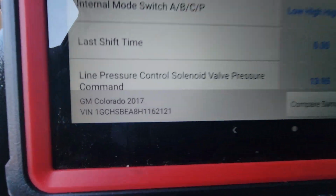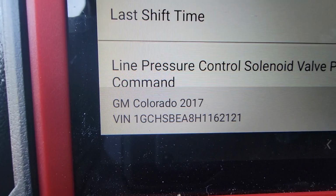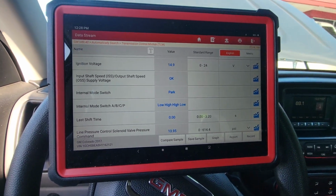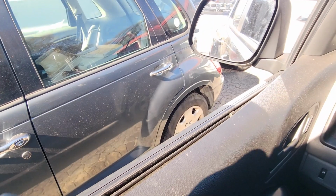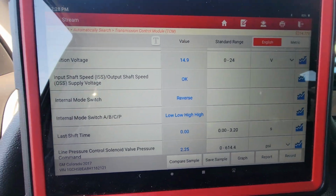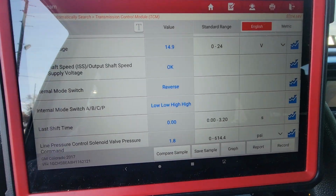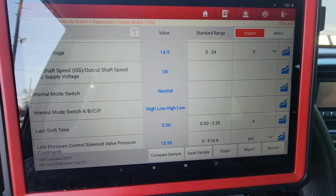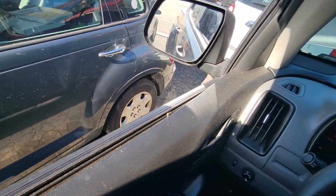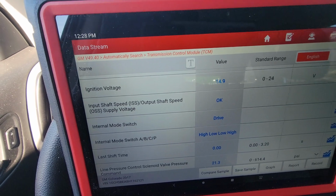All right, I'm here at this 2017 Colorado. Transmission concern. I put it in reverse. It's slipping. Shows it in reverse. It's not moving. And here's drive. Oh, it did kick into gear finally.